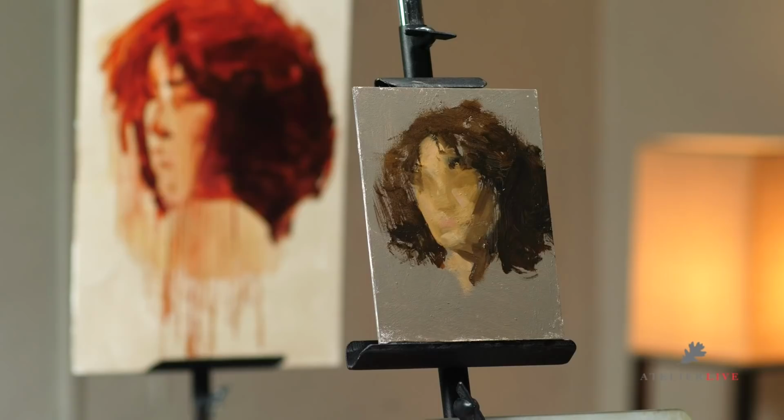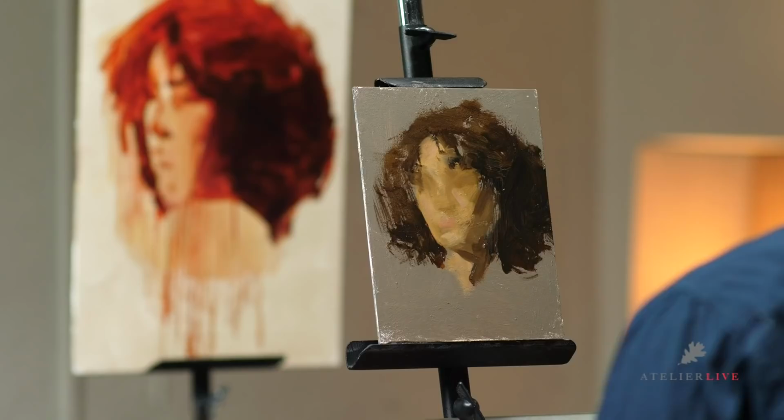But that's the one. So I like to listen to podcasts and books and things while I'm painting. And the block in is the time when I can't do that.